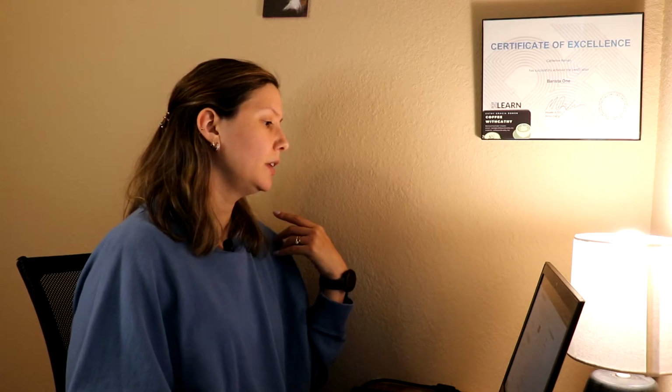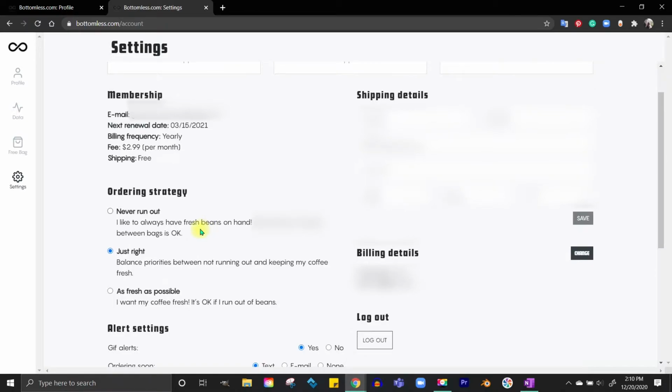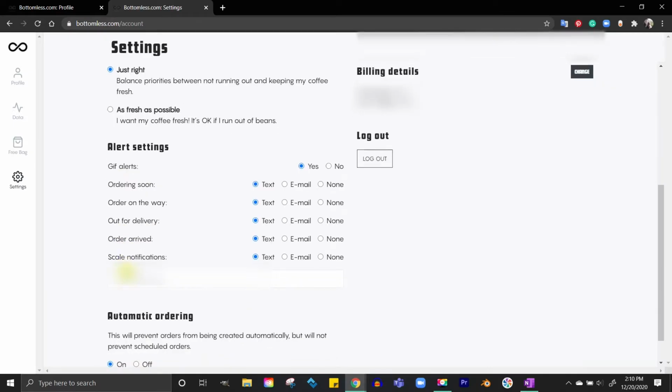And then the last one is settings. Here in the settings, it tells you your ordering strategy. This is where I was talking about how if you want coffee right away, or as fresh as possible. Basically how often you want the coffee and if you want it really fresh or not fresh, if you want to run out, if it's okay. And then it gives you your alert settings, all that jazz.